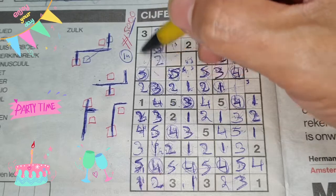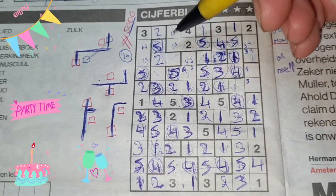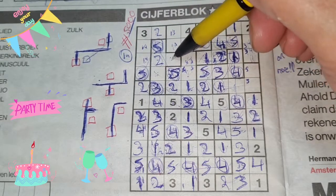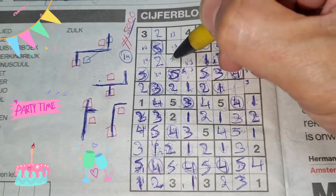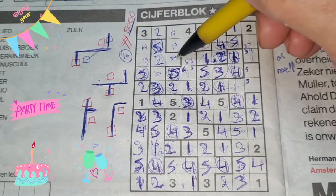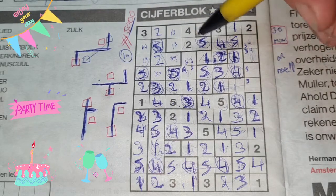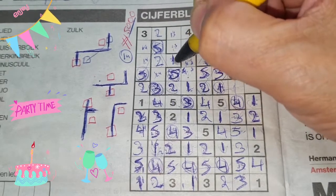2 numbers left in this L-shaped area for numbers 1 and 4. Here also, 2 numbers left in this area for numbers 1 and 4, okay. Well, it can be a 4 here, because we have a double 4 here. If I place a 4 here, I cannot fill any 4 in one of those 2 boxes. So this box should be a 1.